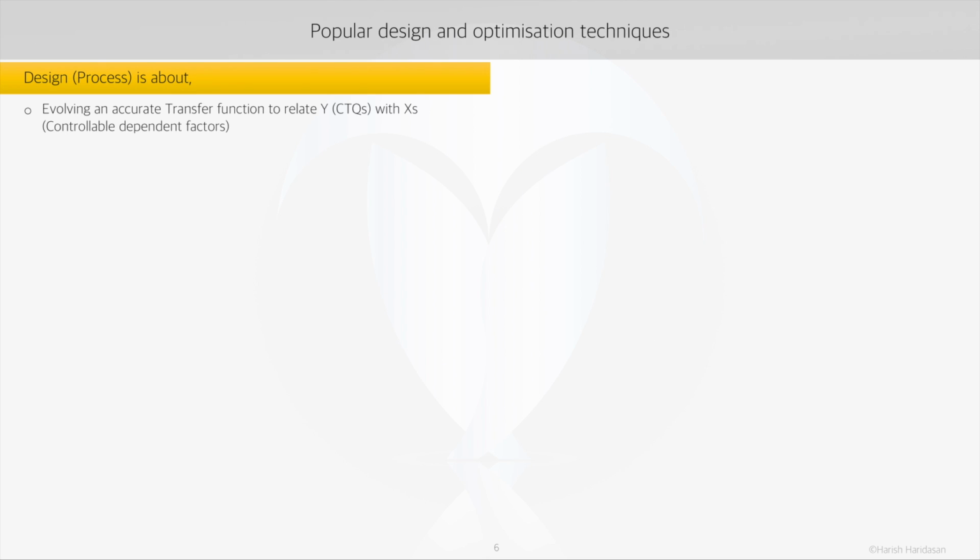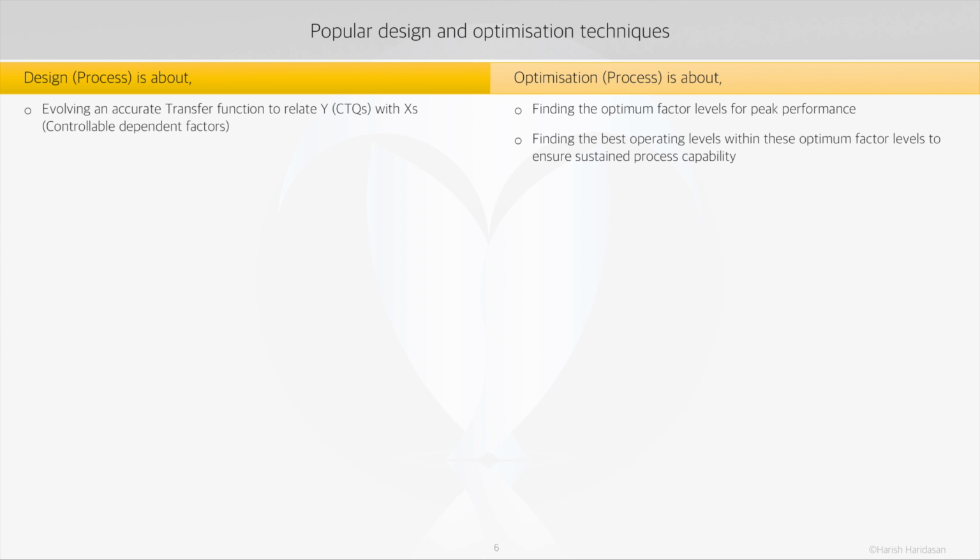So to summarize, process design is all about evolving the best transfer function to relate the CTQs, or what we call Y, with controllable factors or the X's, while process optimization is all about finding the optimum factor levels for peak performance. Let's quickly run through some techniques which are used in process design and optimization.